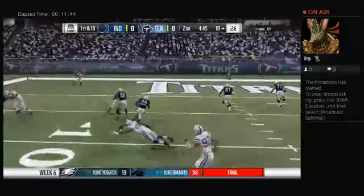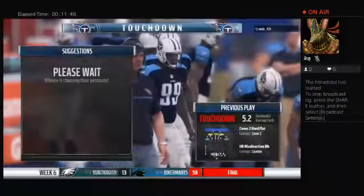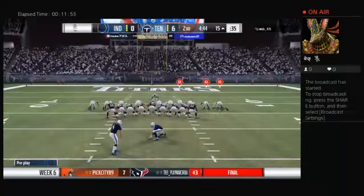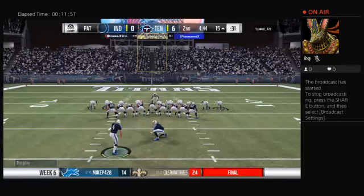They'll try to run it in with Murray. And he will score. Touchdown, Titans. DeMarco Murray, his 2nd touchdown on the season. And the Titans are able to strike for 6.